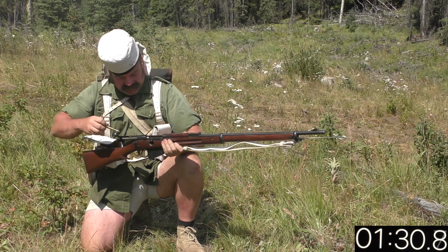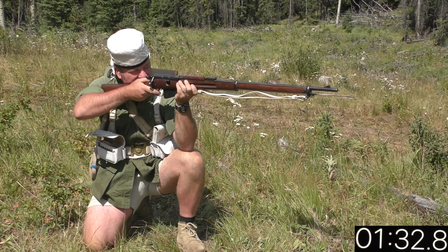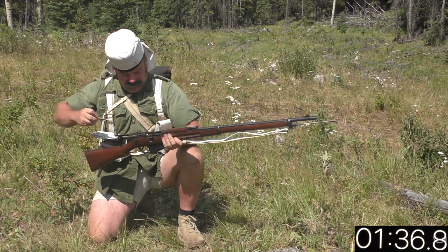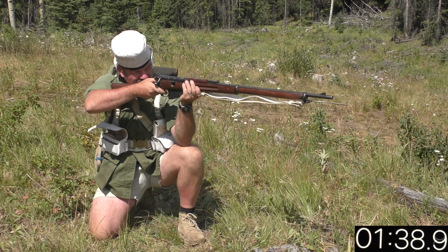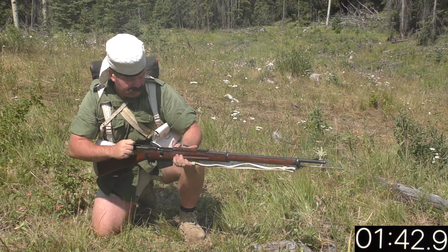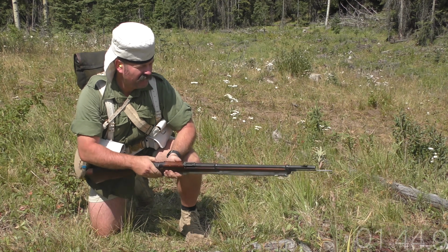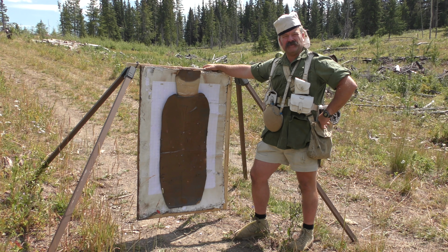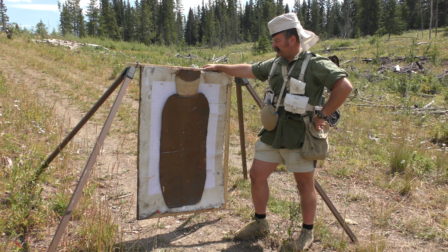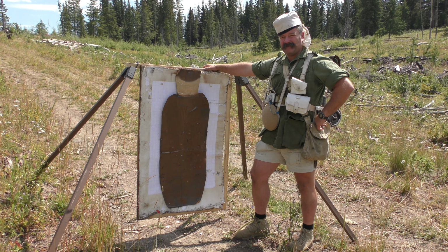The threads of the cleaning rod are very coarse, and I have noticed that throughout my ownership of this rifle, it becoming loose has been a constant issue. So, there's the combination independent and magazine fire with only the one magazine. The remainder of the rounds being fired independently.